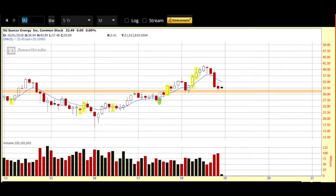And the chart that I wanted to give you the heads up on this morning is Suncor Energy, ticker symbol SU. This is a dual-listed Canadian company. It trades on the Toronto Stock Exchange as well as the New York Stock Exchange. For those of you not familiar with Suncor, it is a huge oil and gas refining and marketing company in Canada.